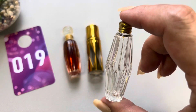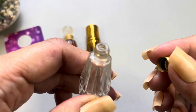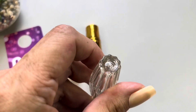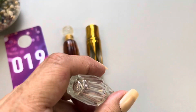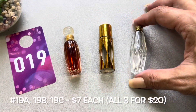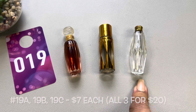And the last one here is this beautiful glass bottle with the screw top. And I believe it's marked France on the bottom. Yeah, right there. It says France. So we have these beautiful, tiny little French perfume bottles. And it will be 19A, 19B, and 19C.